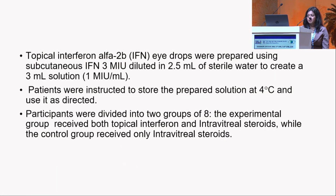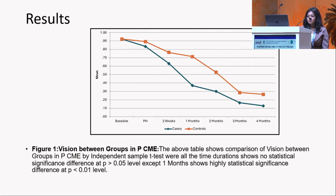and patients lost to follow-up. Topical interferon alpha to beta eye drops were prepared using subcutaneous interferon 3 million international units diluted in 2.5 ml of sterile water to create a 3 ml solution of 1 million international units per ml. Patients were instructed to store the prepared solution at 4 degrees Celsius and use it as directed. Participants were divided into two groups of 8. The experimental group received both topical interferon and intravitreal steroids, while the control group received only intravitreal steroids.